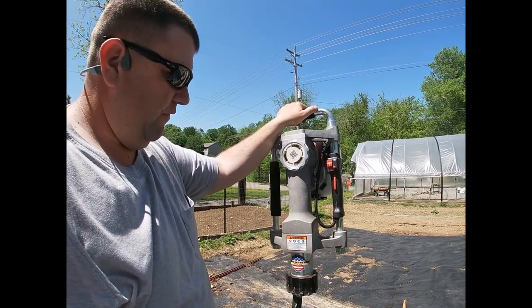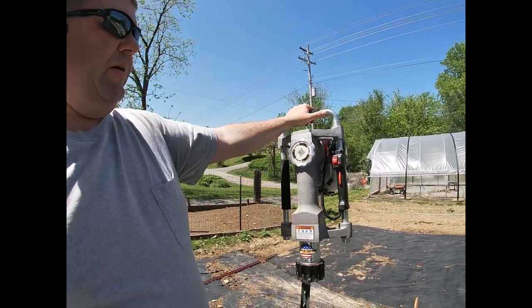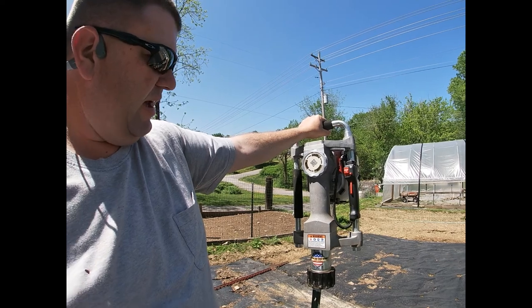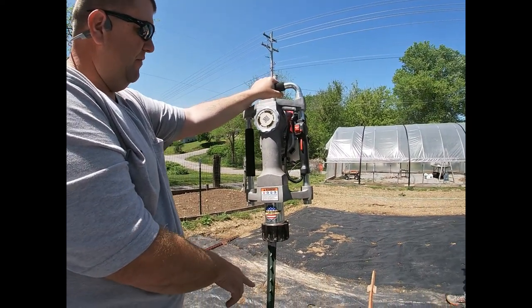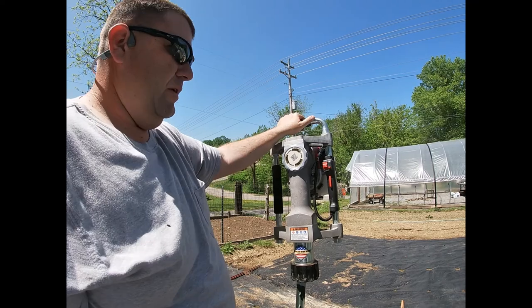It's a four-stroke. But it's been a good driver so far. It's got an insert that goes in the bottom that I took out to drive the T-post for now. I took it out, but it goes in for the grounding rod, so it's easier to hold on to.